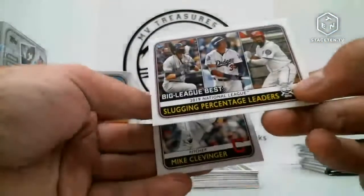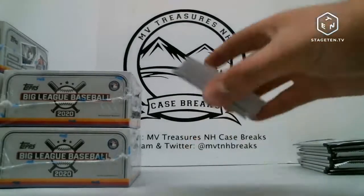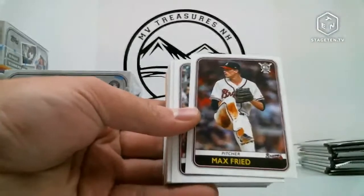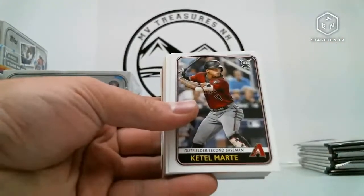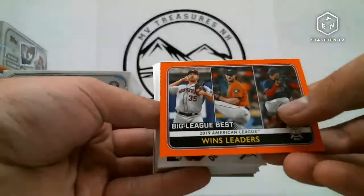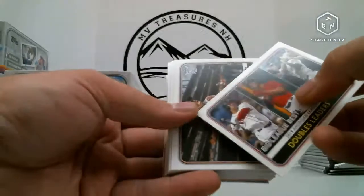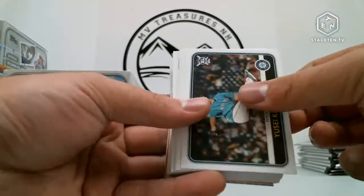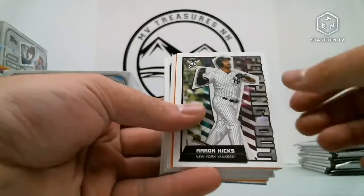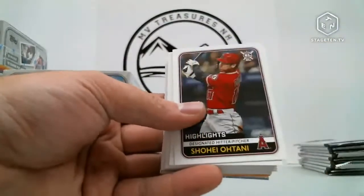Slugging percentage leaders for the Brewers, Christian Yelich. Here's a WHIP leader going to the Astros, Justin Verlander. Here's an orange wins leader going to the Astros, Justin Verlander. Defensive wizard, Scott Kingery for the Phillies. Doubles leader for the Red Sox, Rafael Devers. Flipping out for the Yankees, Aaron Hicks. Orange for the Yankees, Giancarlo Stanton.